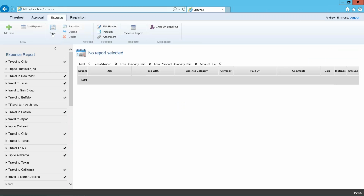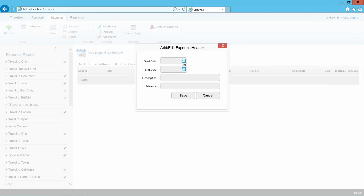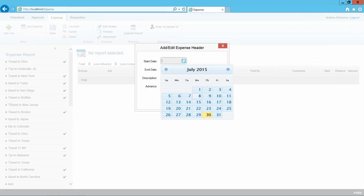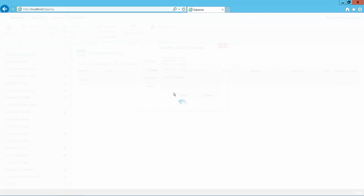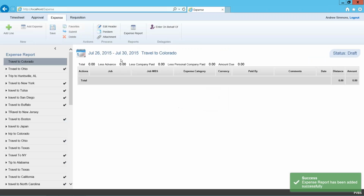And we'll go over to the expense side and talk a little bit about creating expense reports. So to create an expense report, I would just hit Add New Expense Report, and I'm going to identify the period of time that I traveled. So in this example, we'll say from the 26th to the 30th was my travel period, and this was for travel to Colorado. Click Save, and now it's going to create my expense header for me.